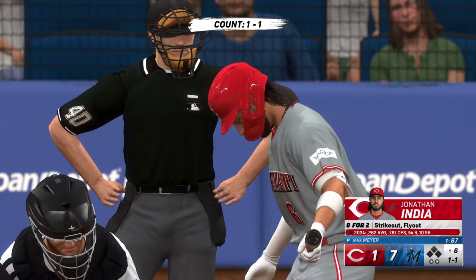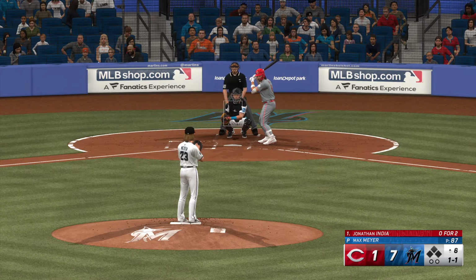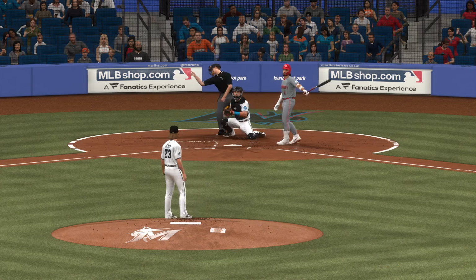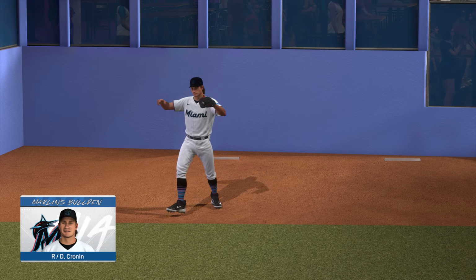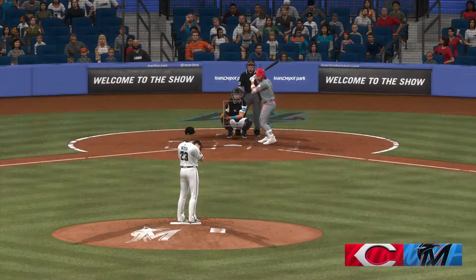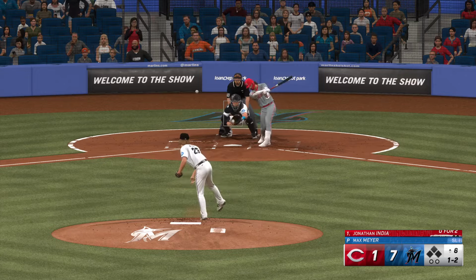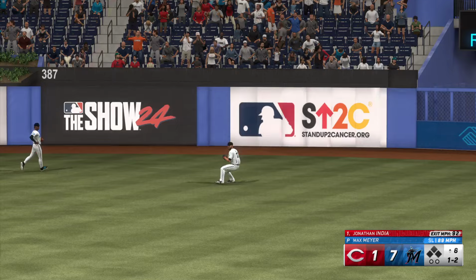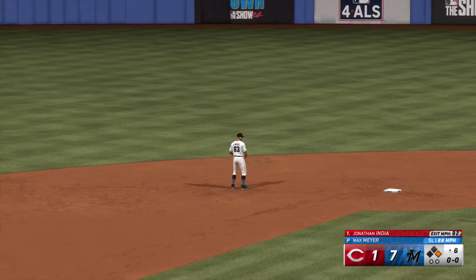All right, we go to the top half of inning number six. Jonathan India at the plate. The pitch. That clips the corner. Action in the pen down there. Declan Cronin appears to be getting loose. The pitch. Line drive, base hit. Man aboard on the leadoff single.